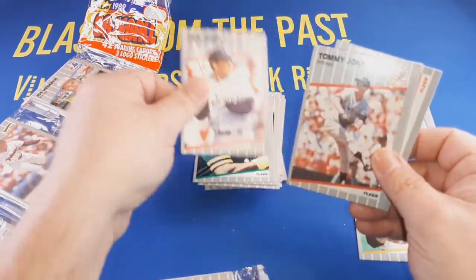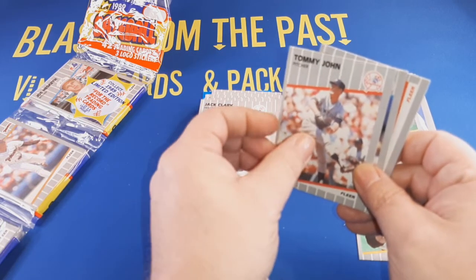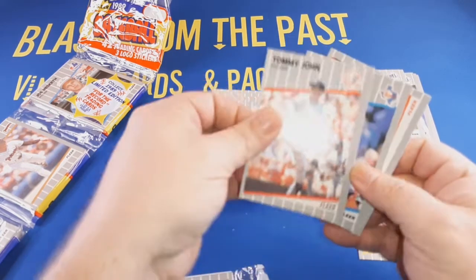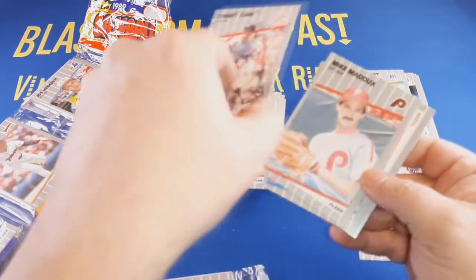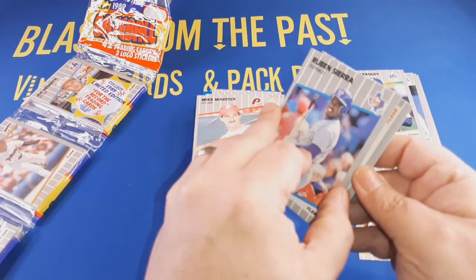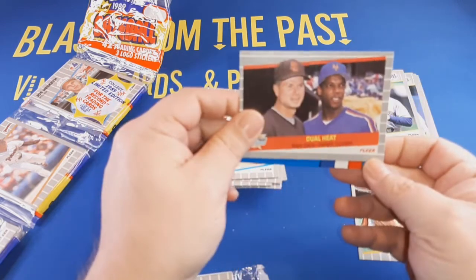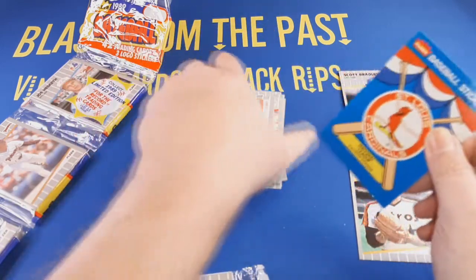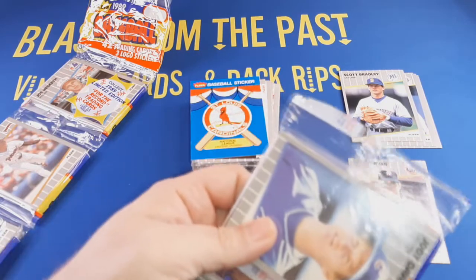Jack Clark, the Yankees. Tommy John, famous for the Tommy John surgery, with the Yankees here. And behind Tommy, we are going to struggle to get the next card, but I promise you we will get it eventually. Maybe, maybe not. There we go. Behind Tommy, we have Mike Maddox, Greg Maddux's slightly older brother. Ruben Sierra. And behind Ruben, we have Dale Murphy, great outfielder for the Braves. And we have our dual heat card, Mark Davis and Dwight Gooden. That was kind of a fun one back in the day. And our sticker is the St. Louis Cardinals.